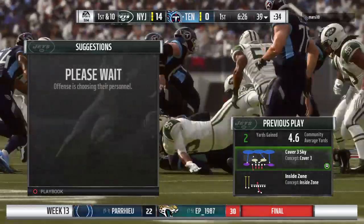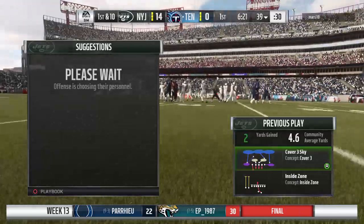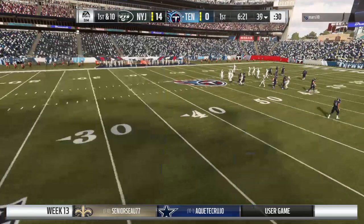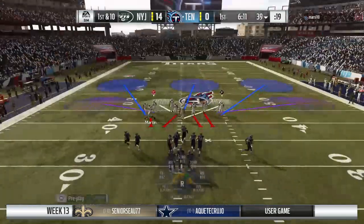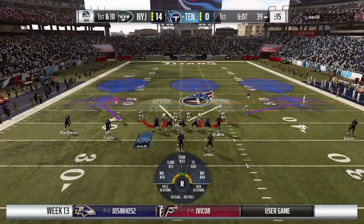I know what you're thinking out there. I know a lot of you are thinking, take a shot downfield. It's a great spot for it. I'd say maybe later in the game, definitely in the second half. But right now, I think they were just trying to get some momentum built. Get a first down, pick it up, and keep moving. So from the 39 now, they'll come up on a 1st and 10.